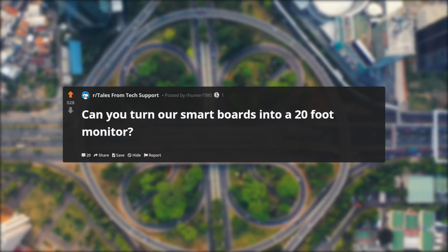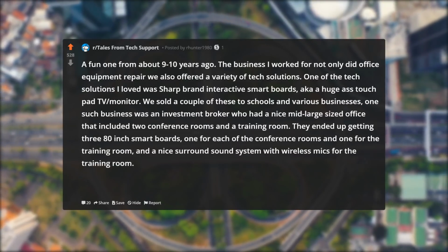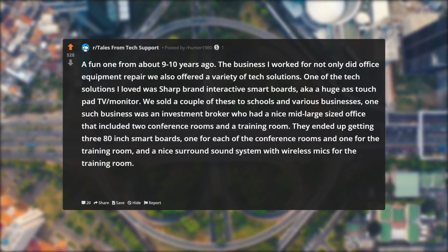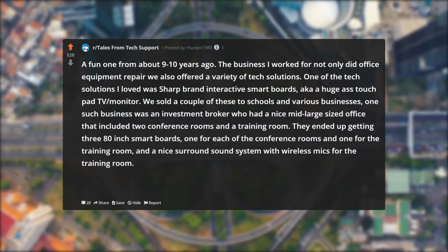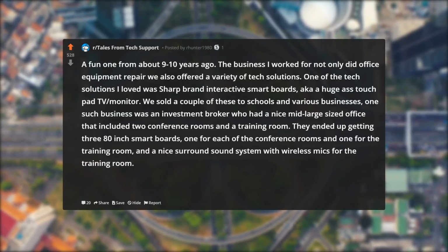Can you turn our smart boards into a 20-foot monitor? A fun one from about 9 to 10 years ago. The business I worked for not only did office equipment repair, we also offered a variety of tech solutions. One of the tech solutions I loved was Sharp brand interactive smart boards, aka a huge touchpad TV/monitor. We sold a couple of these to schools and various businesses.